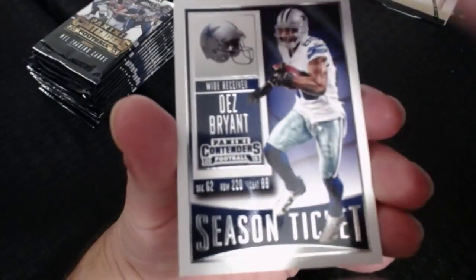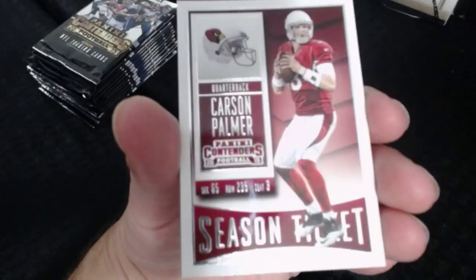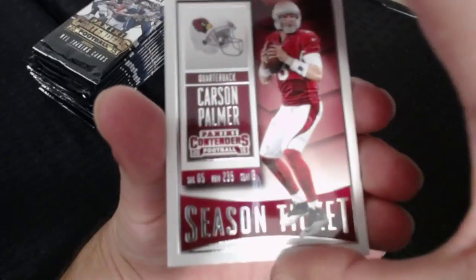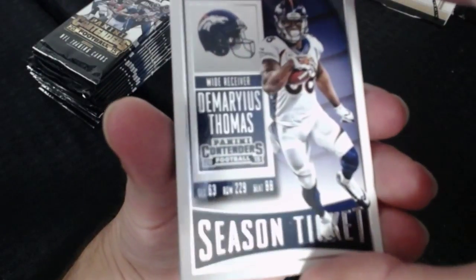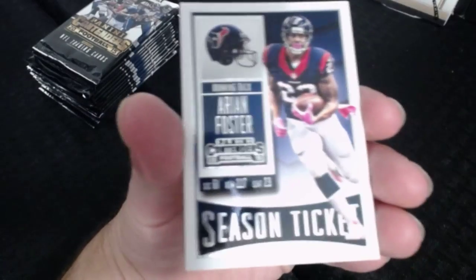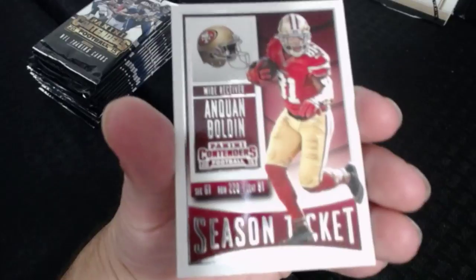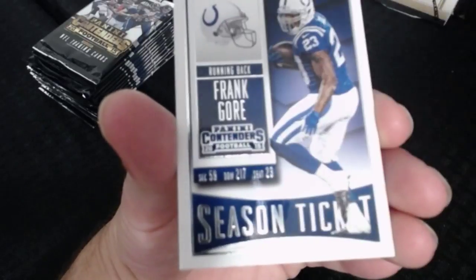All right, we'll go Jordan Matthews for Philly. Dez. Richard Sherman. Carson Palmer for those Cardinals. And Demarius, season ticket. Halfway point, Arian Foster. And Quan. I always remember him because he played with his mouth wired shut. Derek Carr. What a beast.